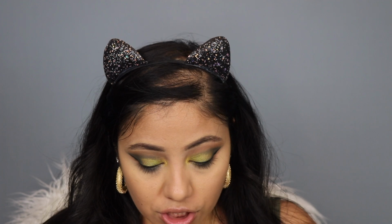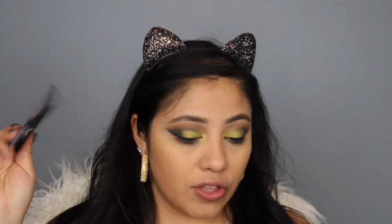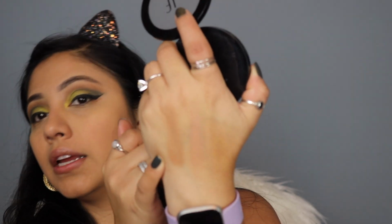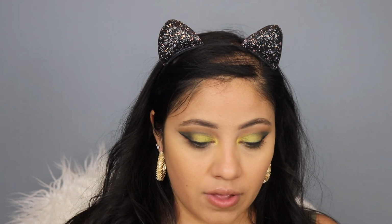Okay, for bronzer, I actually have three, shocker, and they are all drugstore. We've got e.l.f., we've got Milani, we've got Wet n Wild. All three are great options. The Wet n Wild is definitely on the darker side and more warm, and the e.l.f. and the Milani are a little bit cooler toned. This is Milani here, and this one, which is barely visible, is the e.l.f. And the Milani can be a little bit overpowering, so just make sure you take a light hand and build versus just bam.